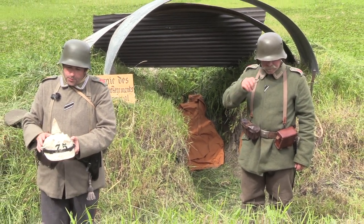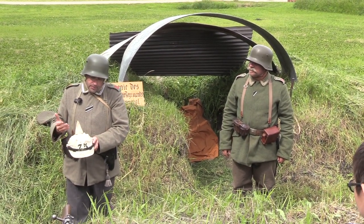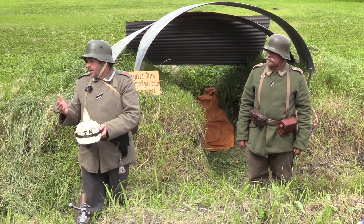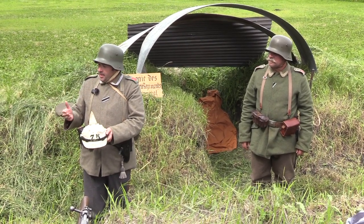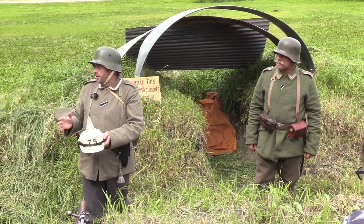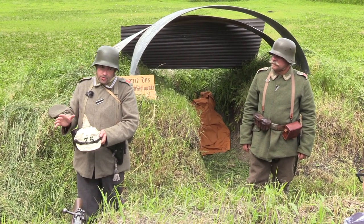And the French were the first ones to actually come up with the idea of a steel helmet. And the story, as I understand it, is that there was a French general, his last name was Adrian, General Adrian. He was touring a hospital, talking to the wounded. And at that time, the French only wore a cloth cap, and he noticed that there were all these head injuries, and he started thinking, how can we do something about all these head injuries?